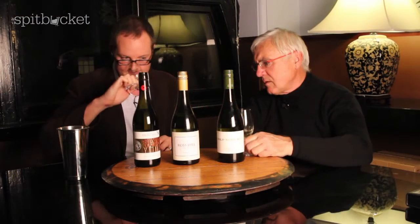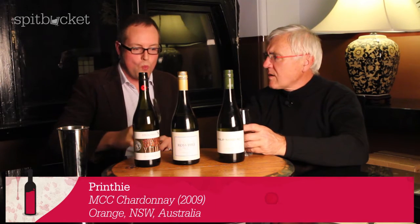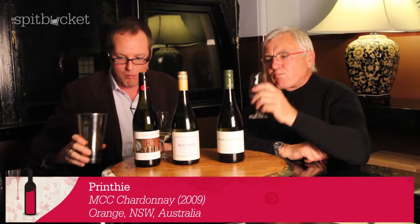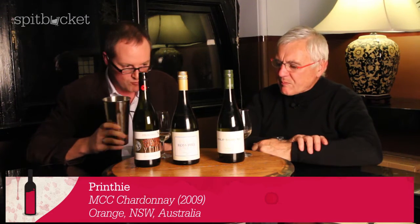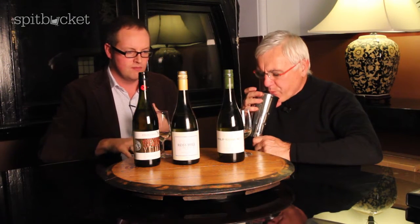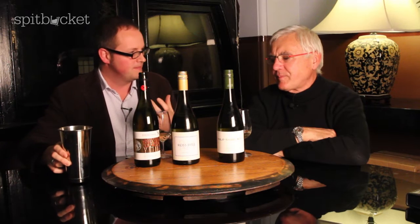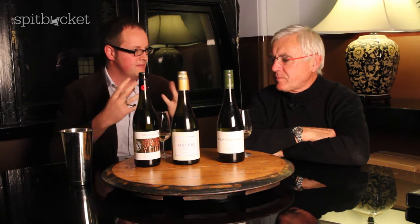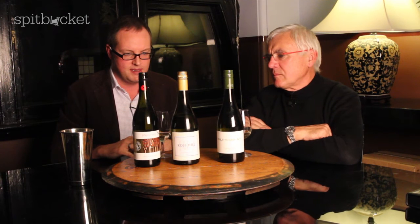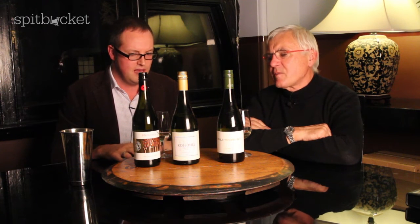It's finer. Mm-hmm. It's probably not as complex, though. I think it probably shows what it's got up front, and it doesn't necessarily develop a lot of complexity in the palate. But it's got a lovely cleanliness and crispness about it, though.